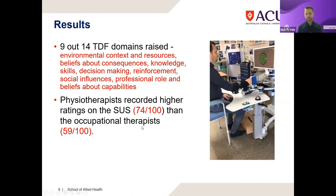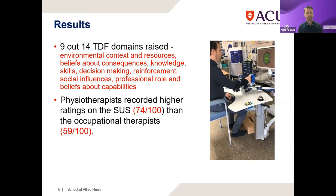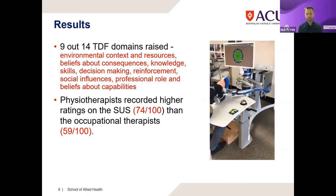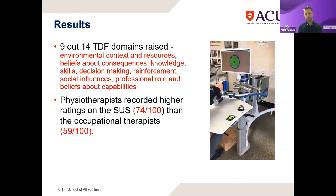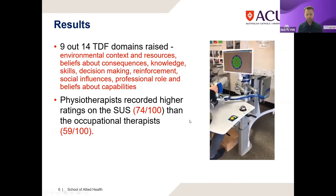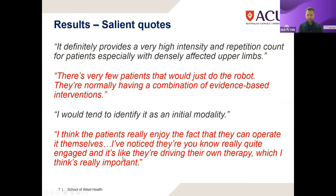The physiotherapists were the predominant users, and we saw that from the audit data. They prescribed the robotic device 80% of the time that it was used in practice. So their rating of its usability was significantly higher. They rated it 74 out of 100 compared to the occupational therapists, who rated it 59 out of 100. And I'll talk to why there was a difference in usage between the two disciplines. I'll just draw out a few more salient quotes that came from the focus groups.